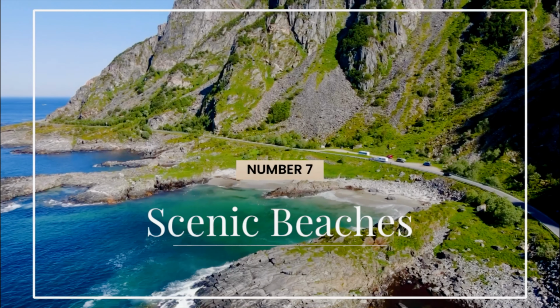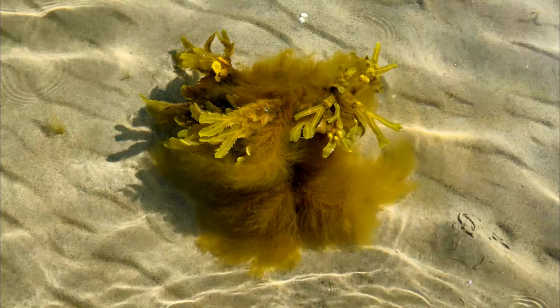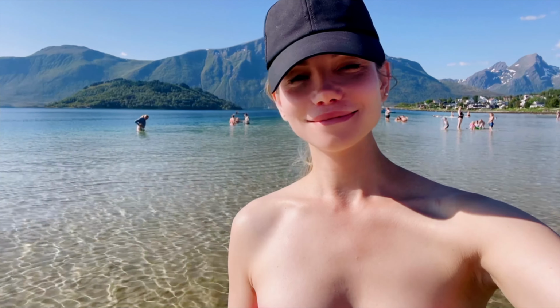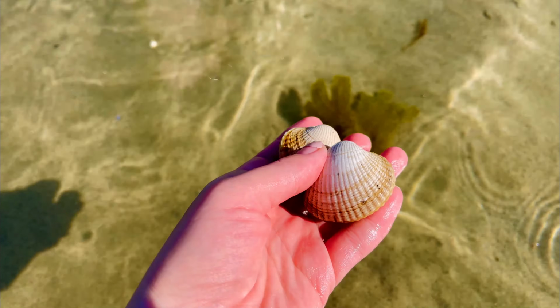Number 7, scenic beaches. Yes, there are beaches here, and yes, you can swim there, and no, you won't freeze to death. Not right away, anyway. Lofoten Islands are home to some of the most beautiful beaches in the country, if not in the world. Long stretches of white sand, crystal clear aquamarine water with a backdrop of towering, jagged mountains. What can be better?